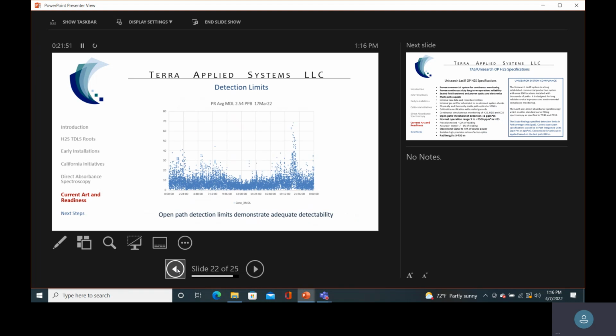This is a plot of the detection limits. And this is the whole story behind all of it. Kind of detection limits, especially on a short path. So plot of detection limit, calculated the detection limit real time versus time. And you can see that almost all punches well below parts per billion. And this one calculates out 2.5.